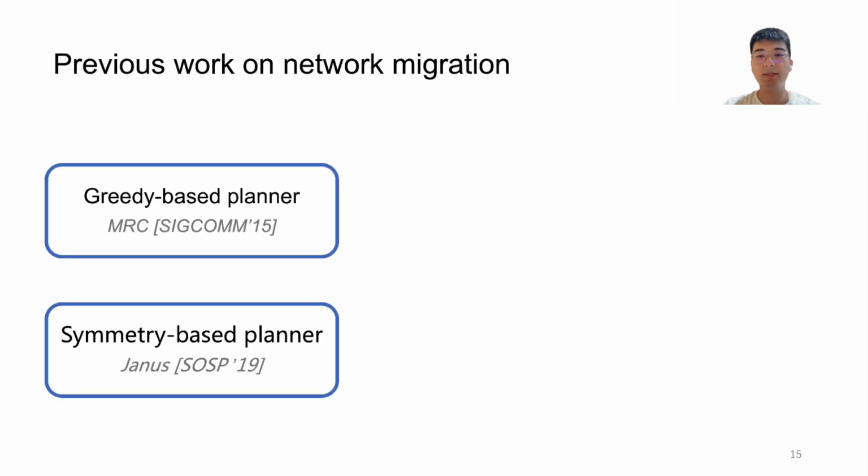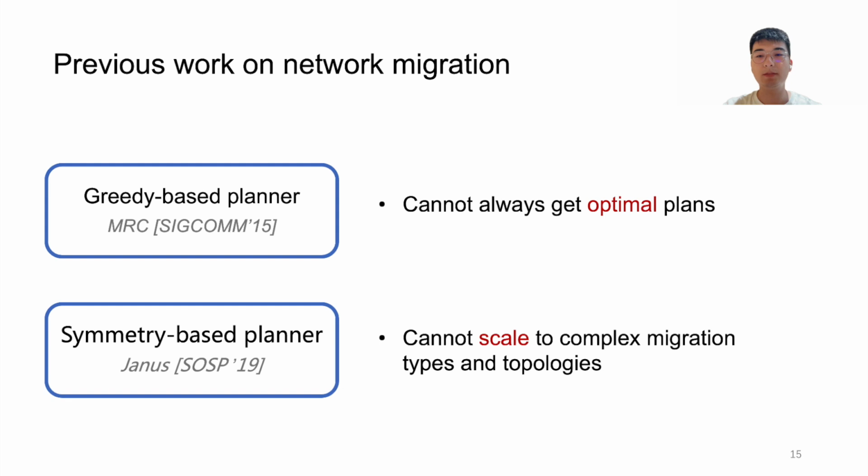Previous work mainly lies in two categories: greedy-based planner and symmetry-based planner. The greedy-based planner utilizes greedy strategies, but it cannot guarantee the optimality of the migration plans. The symmetry-based planner utilizes the inherent symmetry of data center networks, but it cannot scale to complex migration types and topologies.